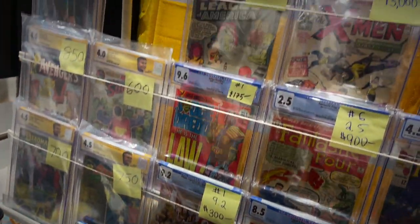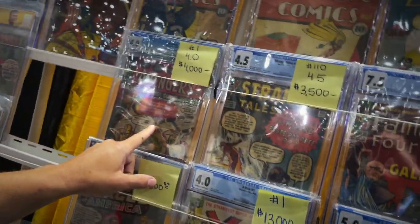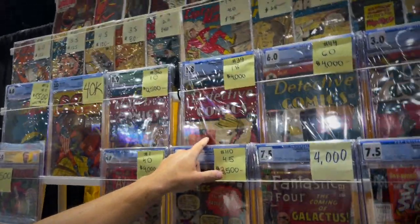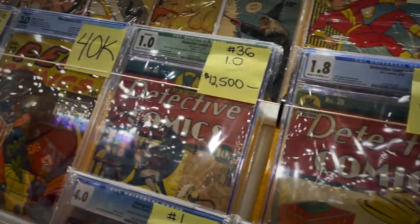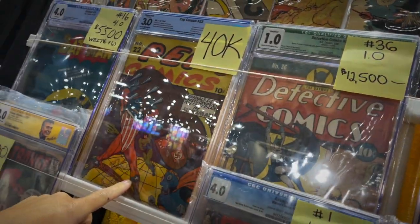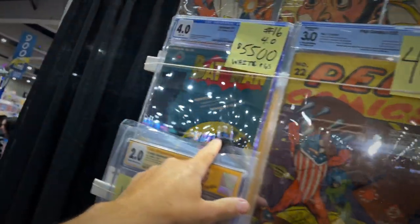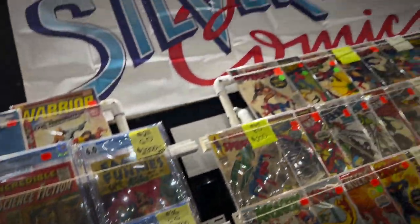What else have we got here? Some Justice League, X-Men 1 in a 4-0, Avengers 1 in a 4-0. Second appearance of Robin. Wow. First appearance of Archie, Pep Comics number 22. Hey. Everyone's favorite butler, first appearance of Alfred. Batman 16. Great stuff at Silver Age Comics, San Diego Comic-Con.